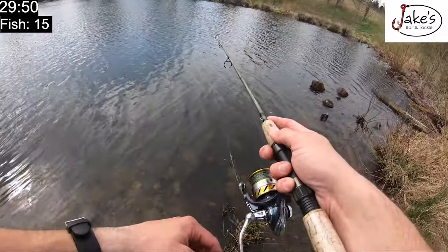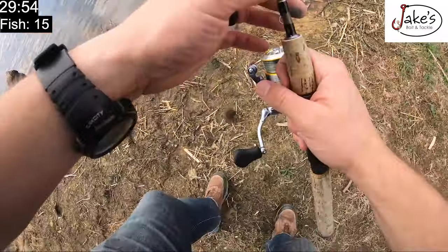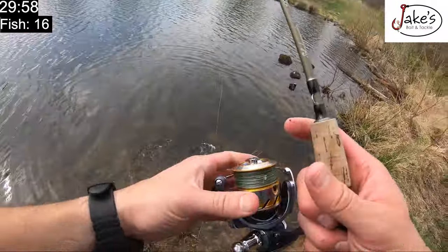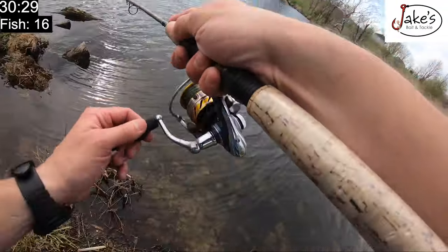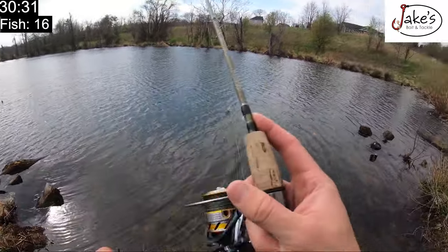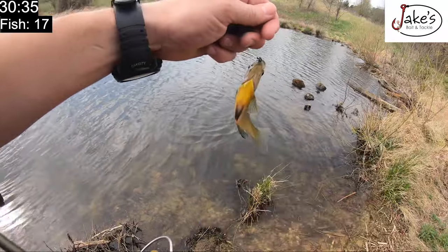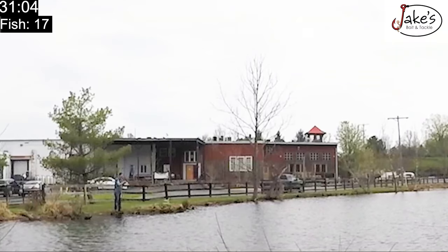Halfway there. Got one. 16. Oh, come back here. I'm gonna feel so much better when I get to 20. Boy, he made the line freaking jump. 17. Number 17. 30 minutes. Once I get to 20, I'm gonna feel comfortable.